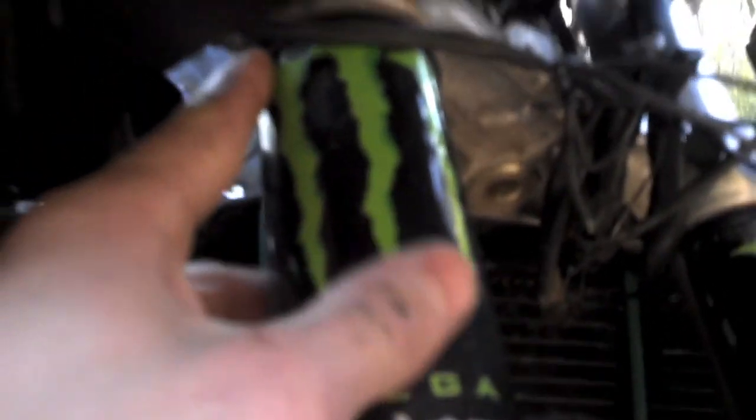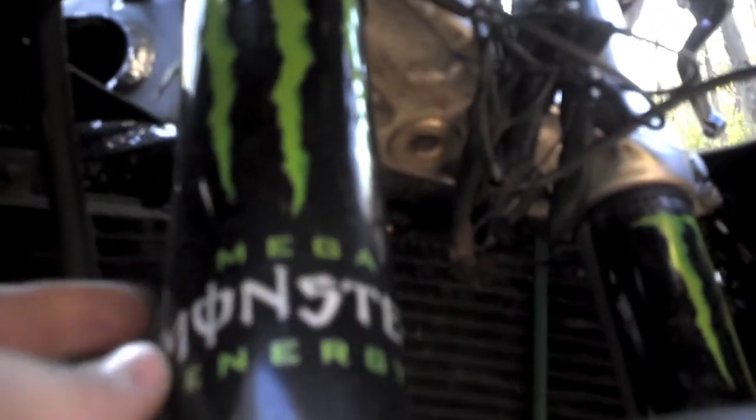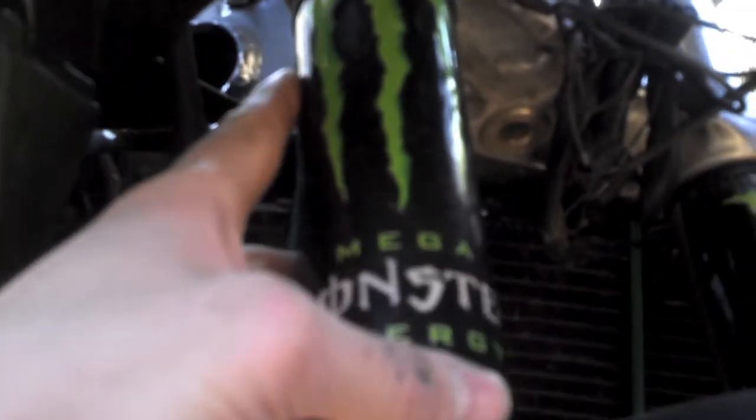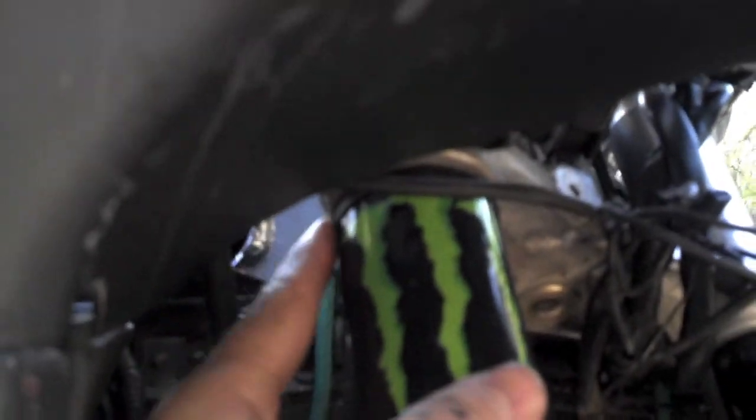This is a cool upgrade that anyone can do on pretty much any forks. These GSXR forks are great for it because they widen at the top. So these are just Monster cans cut with a pair of scissors dedicated to cutting up aluminum, and you just put one zip tie in it, and you just leave the bottom without a zip tie, and it's great. And it also covers your inspection sticker, which is sweet because sometimes they're yellow or a stupid color that looks bad on your bike.